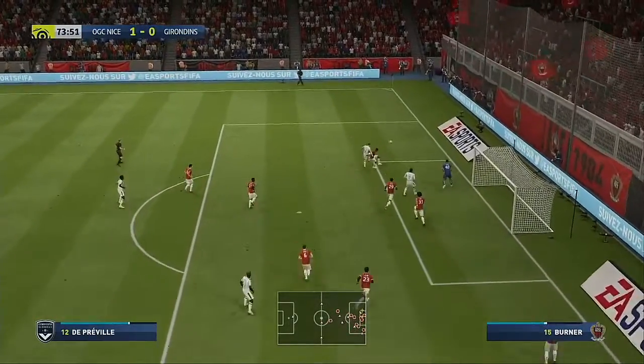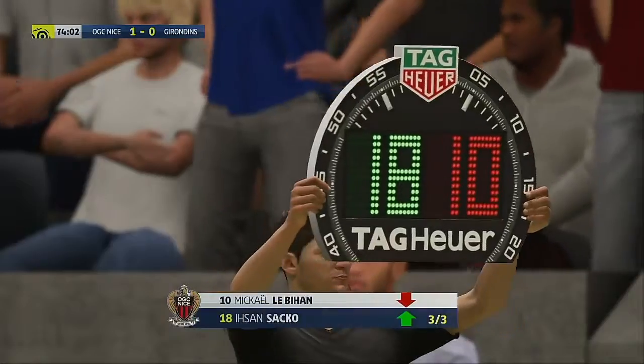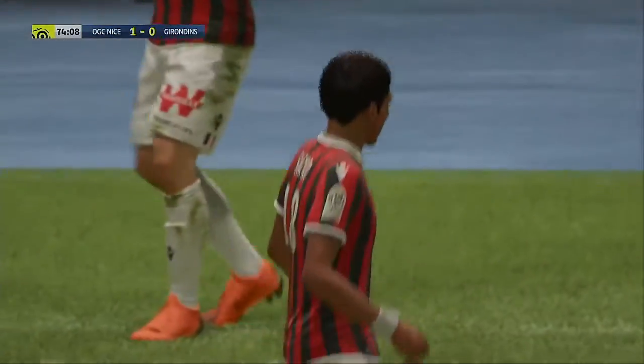Onto the attack now. We've got a corner now. Well, it might be a good idea just to get a fresh player on and cement their position as they look to hold on to this lead.